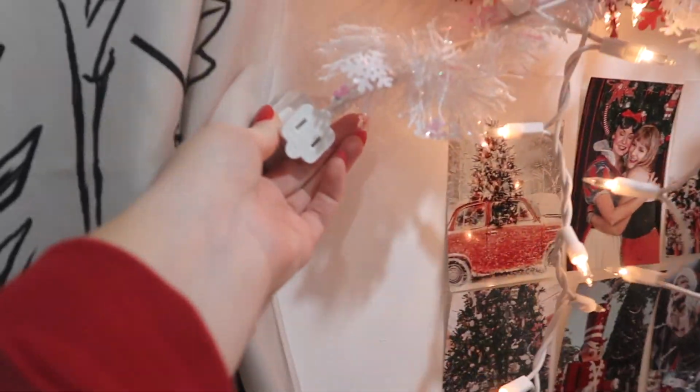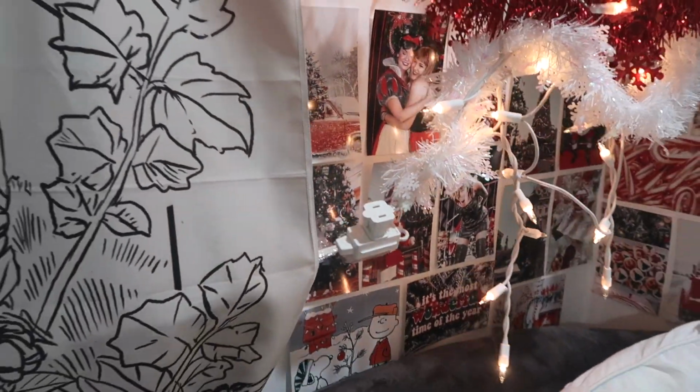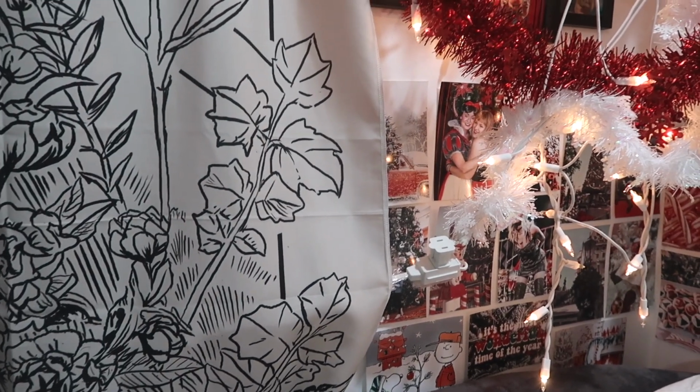Running out of ideas to make this stay. Like, I've taped it with every type of tape possible. It doesn't stick. I don't know what to do with it anymore. I'm getting really frustrated, to be honest. Yeah, it's really annoying. It just keeps falling down.